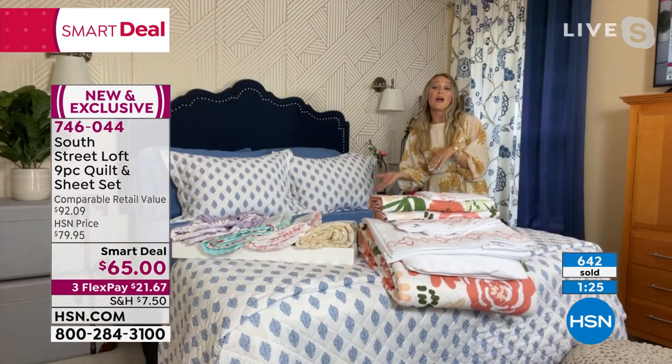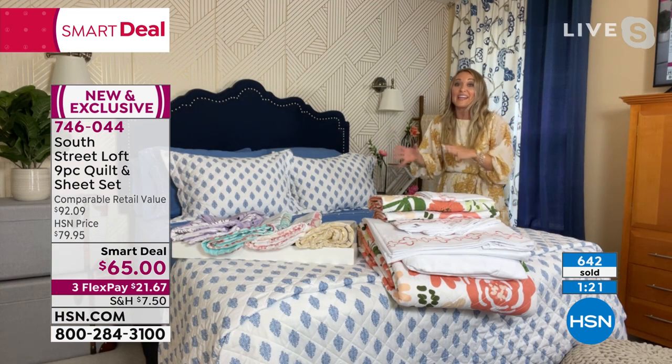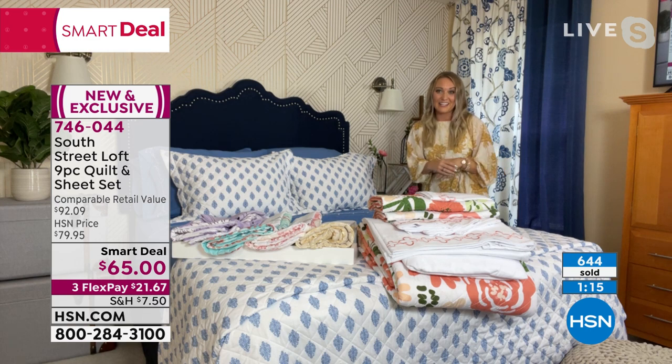So if you do have a pullout couch or an air mattress, or maybe you don't have a designated guest room, totally fine. This is going to make it look really nice, kind of like a designated guest area. So yeah, I think it's perfect to have in that linen closet for sure.